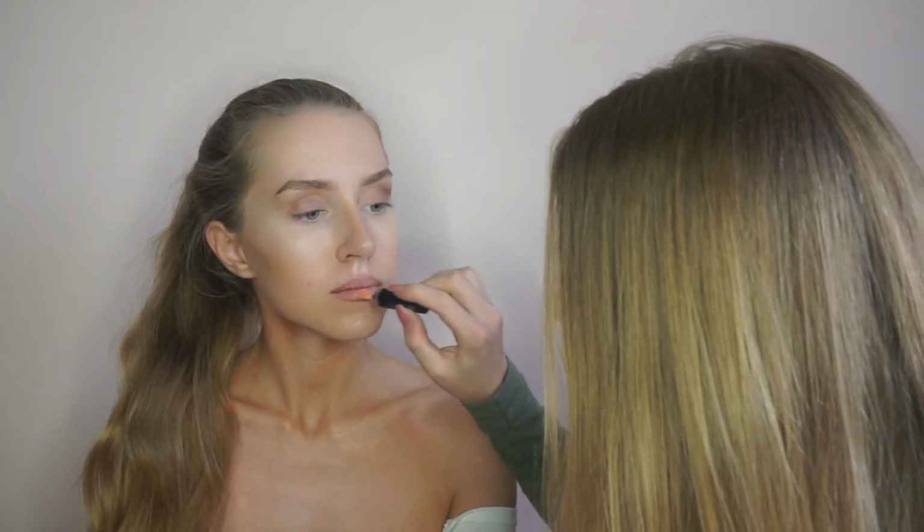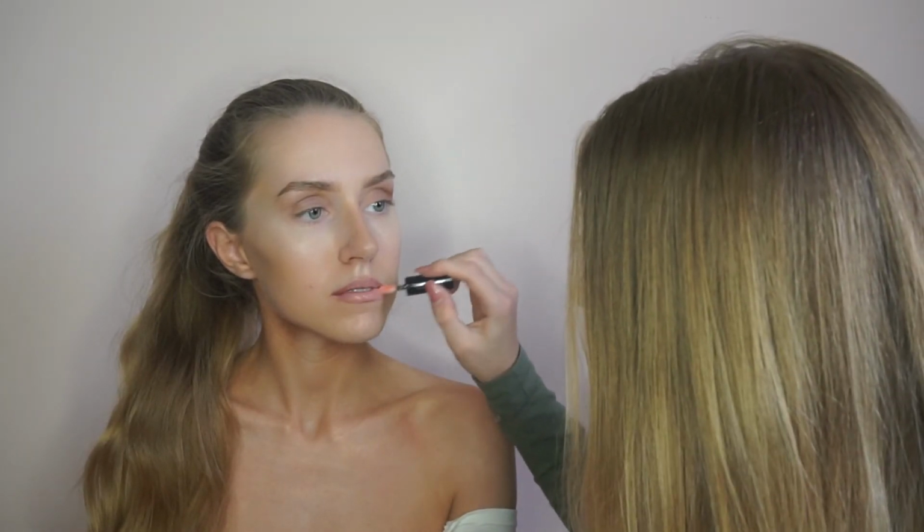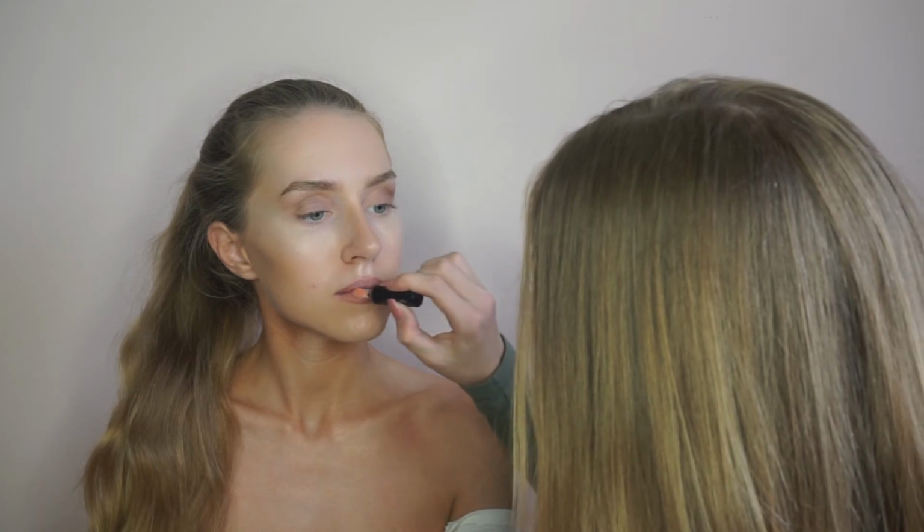And I'm also going to highlight underneath her brow, what they call the OD. Okay, so I'm going to go in with Makeup Forever. Okay, so this was Makeup Forever Artist Pexi Gloss. Next what we're going to go in with is the Lancome.